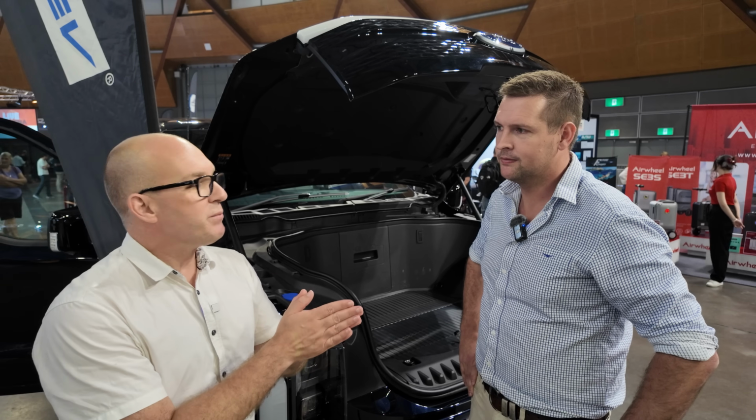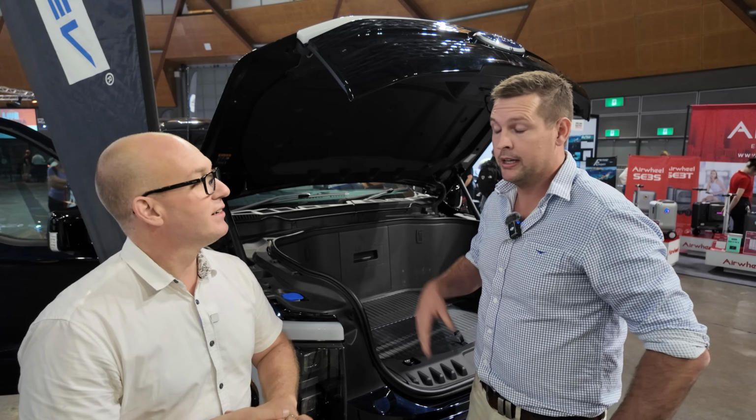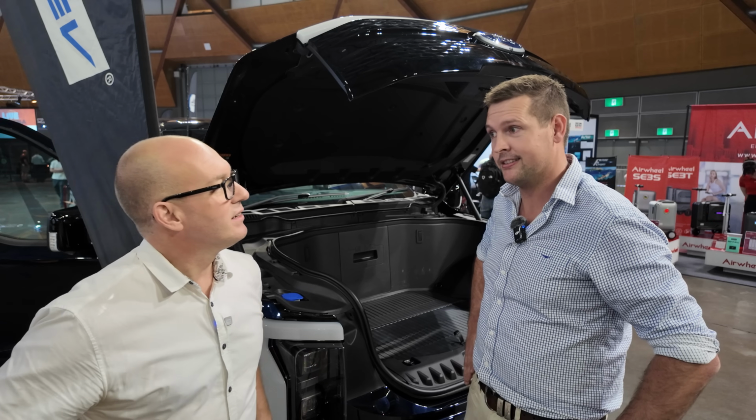And so someone will come to you and you purchase the car and you ship it over from the States. Is that the idea? So we buy all the vehicles directly from the States ourselves, and we basically supply to market. So we're focusing at the moment on fleet.